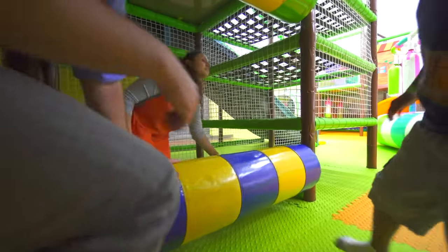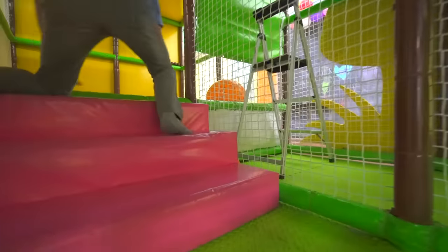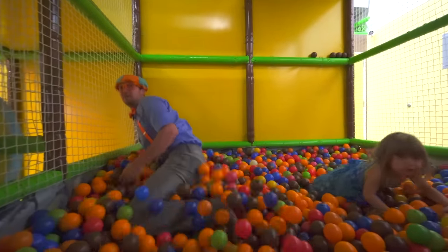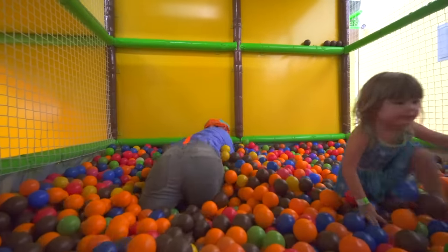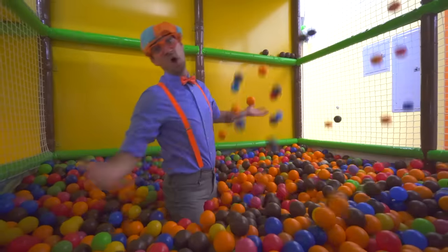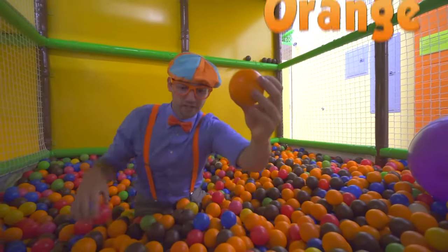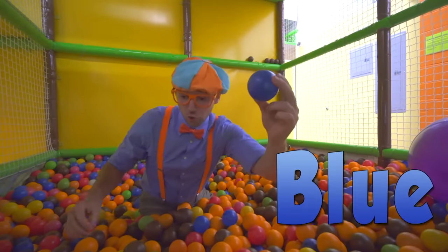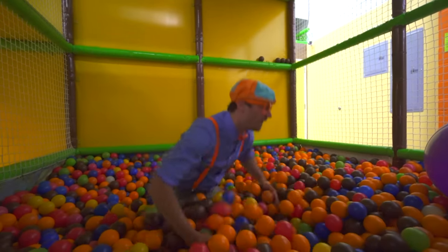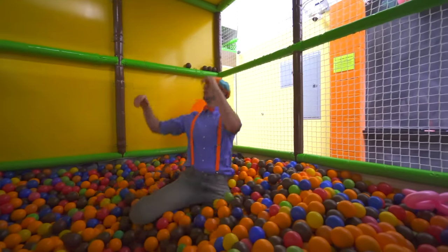There's a lot of colorful balls here. Cannonball! Whoa. Look at all of these colorful balls. Whee! We have red ball, orange ball, green ball, blue ball, pink ball, yellow ball, brown ball. Whoa, look.